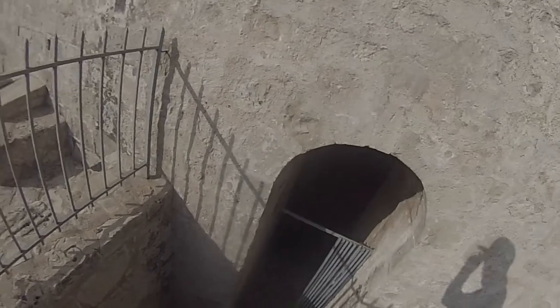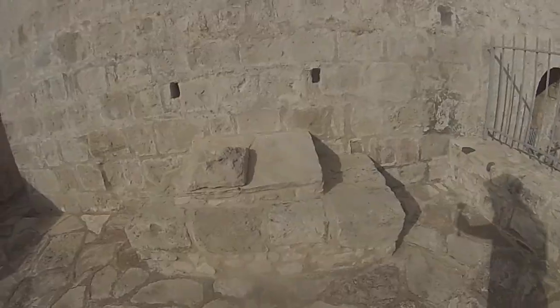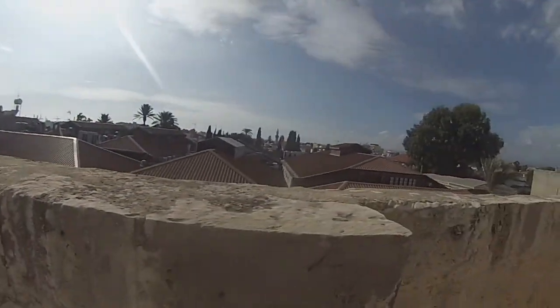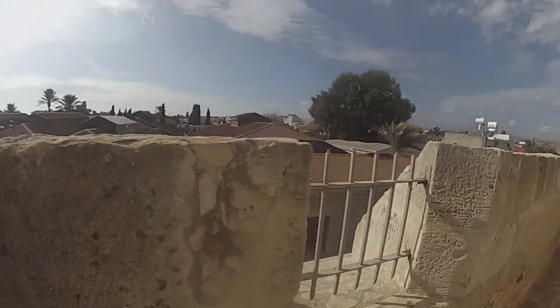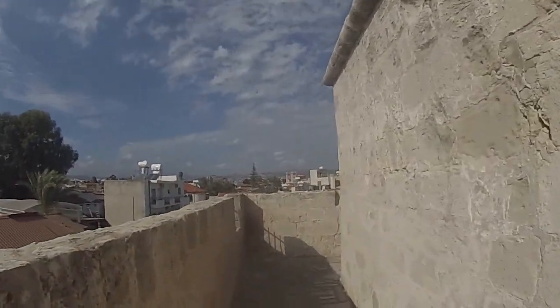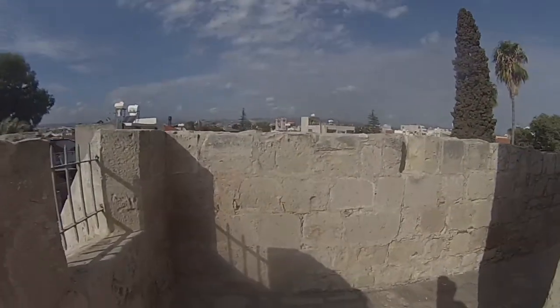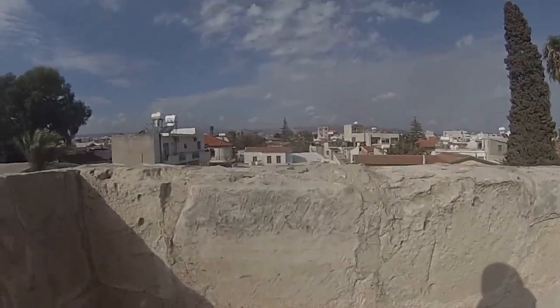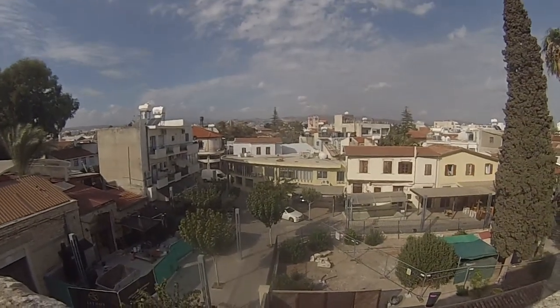The stairs that lead down to the place where we were stood earlier. Not sure what that is. But the weather's looking pretty clear right now. I'm loving that. There's a mosque over there. That's the pink church that we visited the other day, I believe. Not exactly sure, but I think it's the same. But I also think there might be more than one pink church.